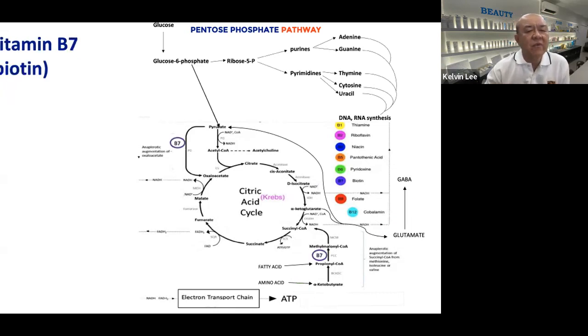Okay, now go to B7, biotin. Biotin, we have two places. Okay, where is it? Here, there's one B7, biotin, and this part, pyruvate to oxaloacetate. Two parts only, we need B7. All right, B7 is needed to help with multiple metabolic processes, help the body metabolize protein and process glucose, okay?